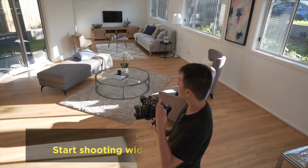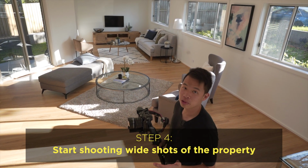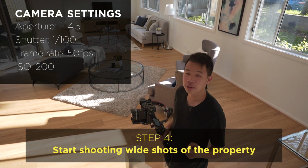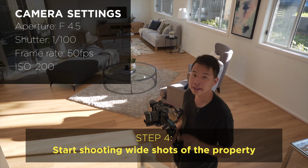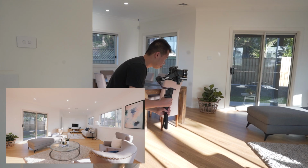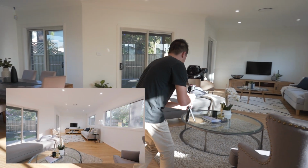So right now I'm just getting the shot of the beautiful living room. If you want to know my camera settings right now, I'm on an aperture of f4.5, shutter speed of 100, frame rates at about 50 frames per second, and my ISO is at the lowest at 200. So one of my favorite shots to do is basically just a push-in shot. That's a great way of like introducing a room or the space of the property.